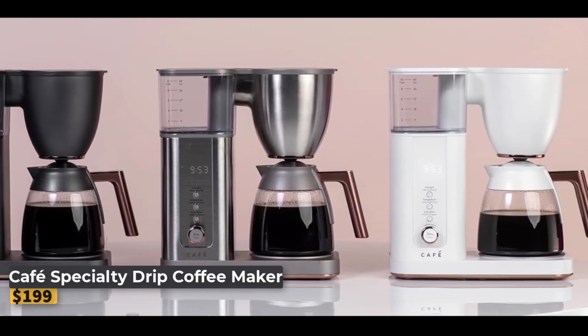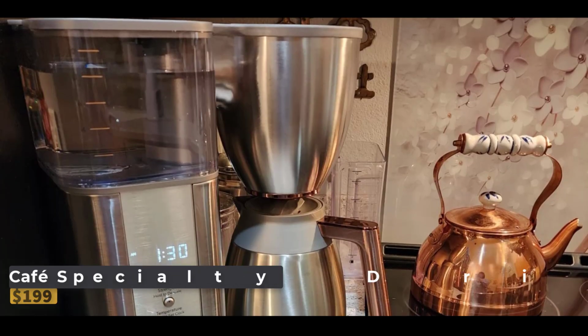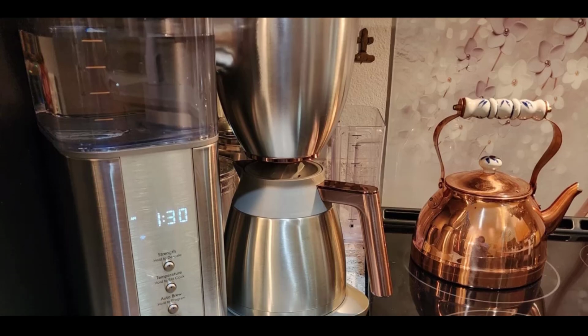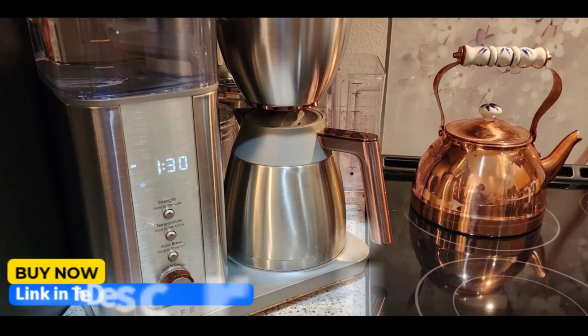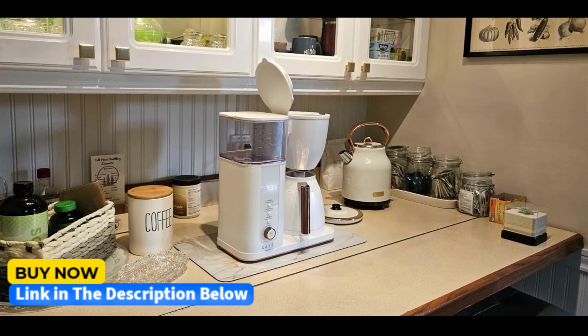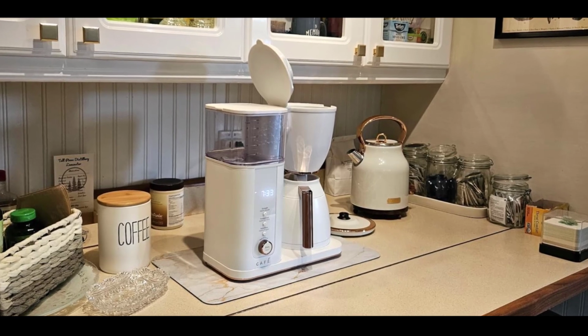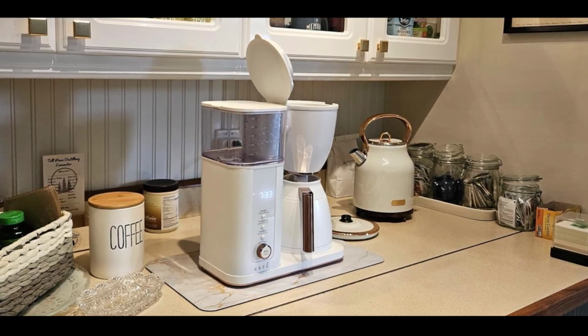With the convenient auto brew feature, your mornings just got easier. Set it to your preferred time and wake up to a freshly brewed pot of coffee, ready to start your day. Certified by the Specialty Coffee Association, SCA, this coffee maker meets rigorous standards to deliver a barista-quality experience from the comfort of your home.